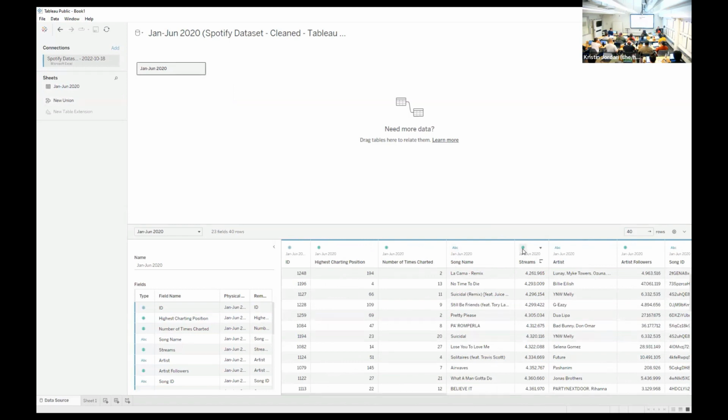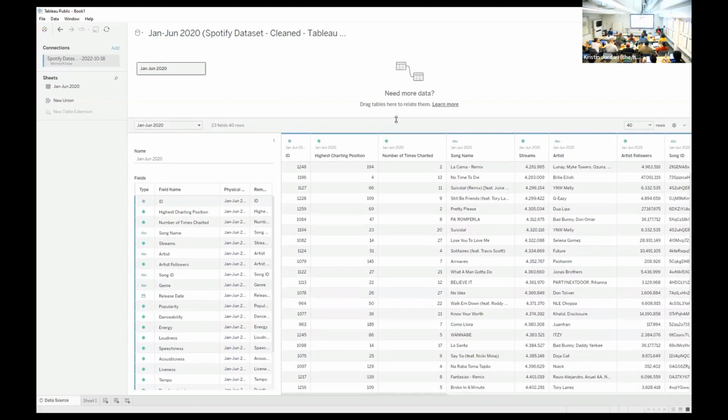Number of strings has the number mark or hashtag, and it's green to signal to us that it's a numerical value. So we can look at the entire data set in this pane, and you can move things around to make things the size that you need for whatever you're doing. In this pane over here, it's just a summary of the data.